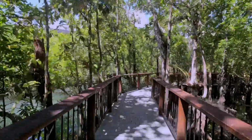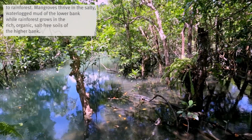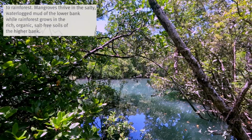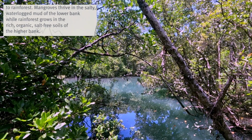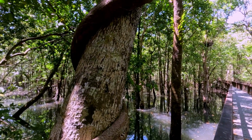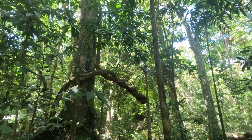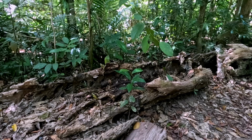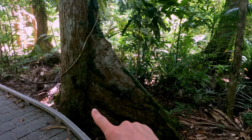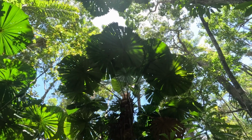As the boardwalk continues, the water certainly appears to get deeper and more vast. Mangroves thrive in the salty waterlogged mud of the lower banks, while rainforests grow in the rich organic salt-free soils of the higher banks. Check out this triangle looking root system here. Bit of hypotenuse action.